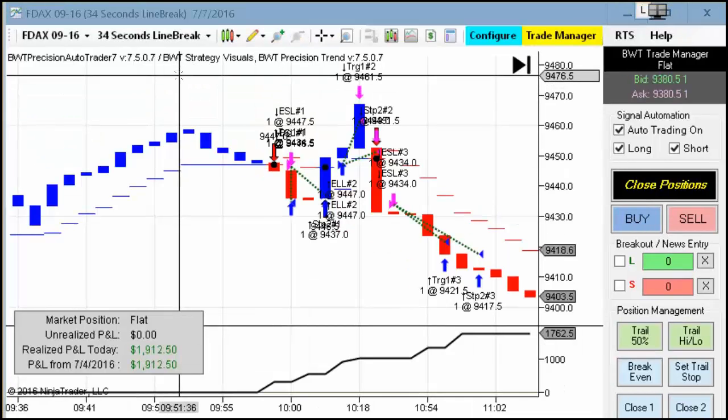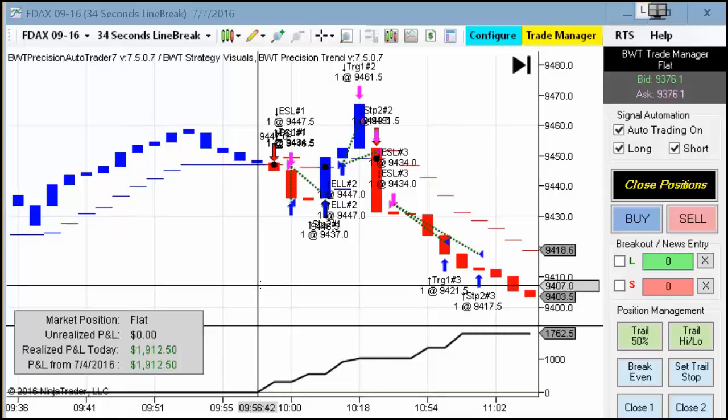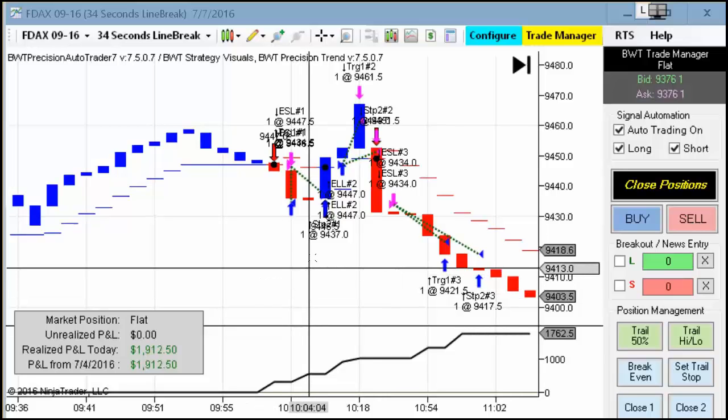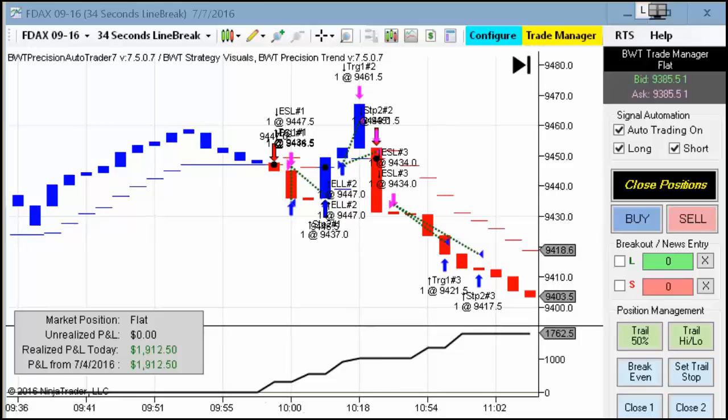Okay, next up is the DAX on the 34-second line break. The DAX again continues to dominate. This hit its daily goal of 2,000 on a couple of trades here. So a line break chart, very effective with our auto trader.